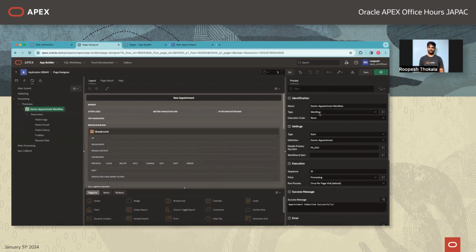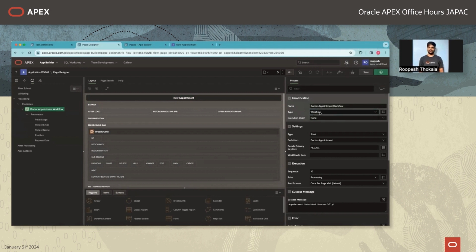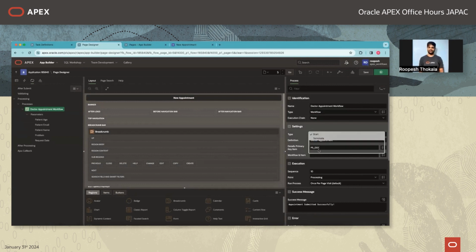You can see a new type called workflow is available out of the box. Once you select that, you can also select what you need to do in the workflow: start, terminate, suspend, resume, or read the workflow. You can configure these as per your requirements. And what is the workflow definition? Doctor appointment, a workflow I have already created for you. And the primary key item is the doctor ID. I hope everyone is clear.